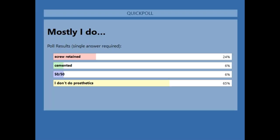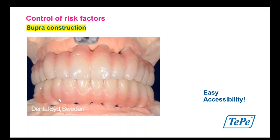So we can see, mostly I don't do, yeah, I realize. But at least screw retained is the most common, and that's very nice because it's easier. Thank you so much. It's really a trend, I think, worldwide to ask for screw retained construction. I will hide it again.